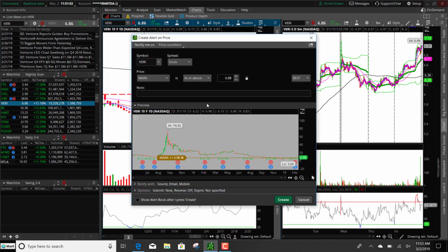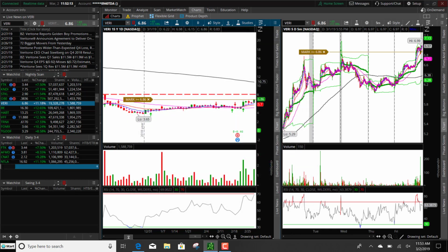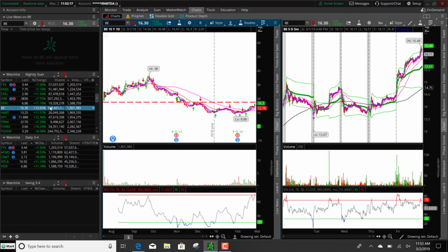Oops, create alert. Okay, so bull flag on daily. Watch for possible resistance around 805. Okay, so that is going to be VERI. Let's take a look at BE.